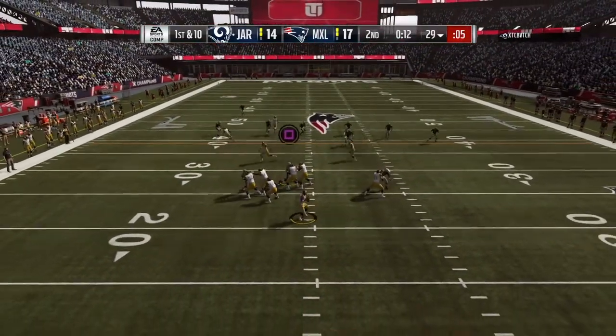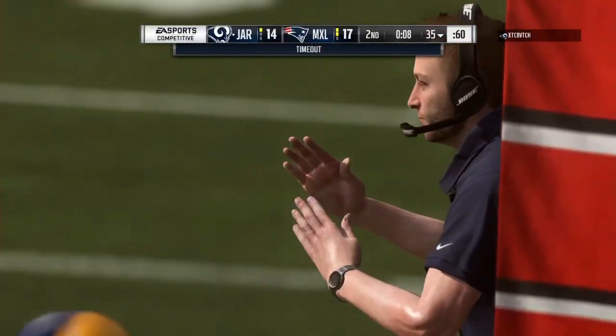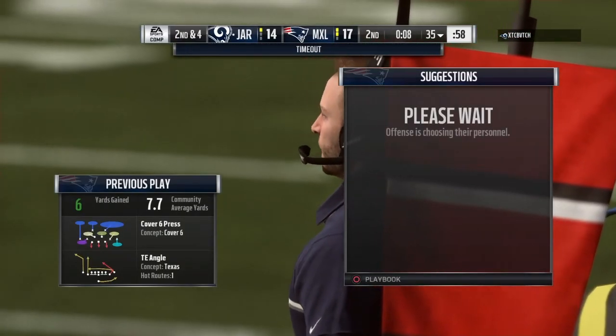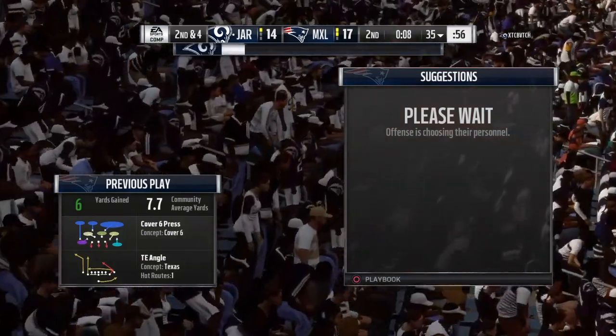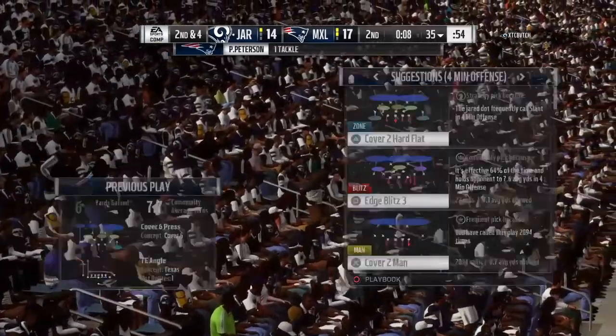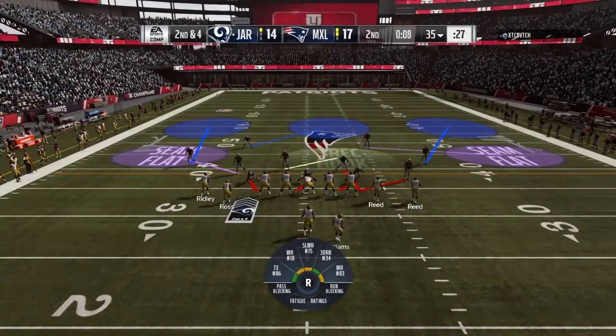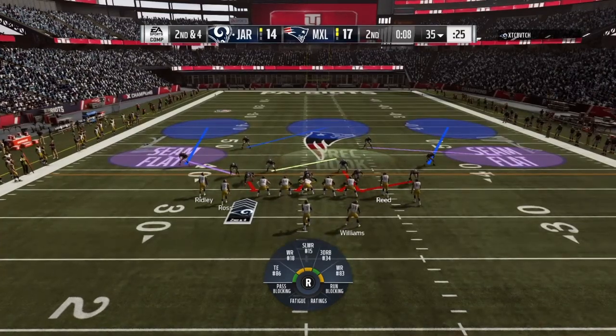Trying to shake off the interception. He'll look to throw. Out to the left here to Reed. And he's able to take this one up to the 35-yard line. Now a timeout taken. Perhaps a chance for one more quick play and then another timeout if they hurry. We'll see. 6 yards was the pickup on the last completion, so here's 2nd and 4.